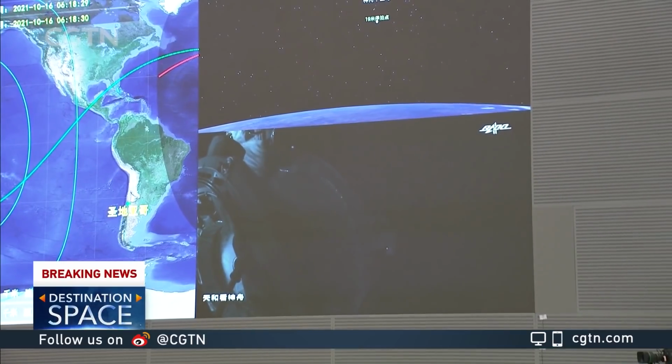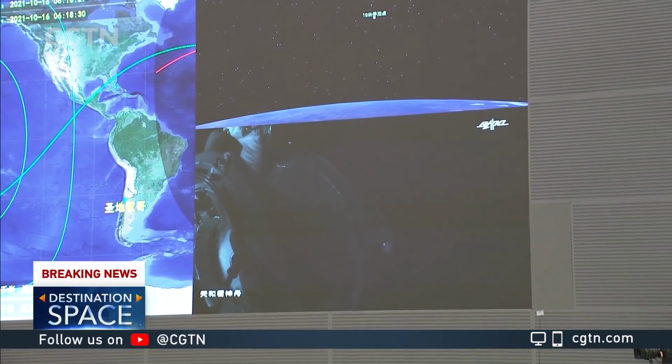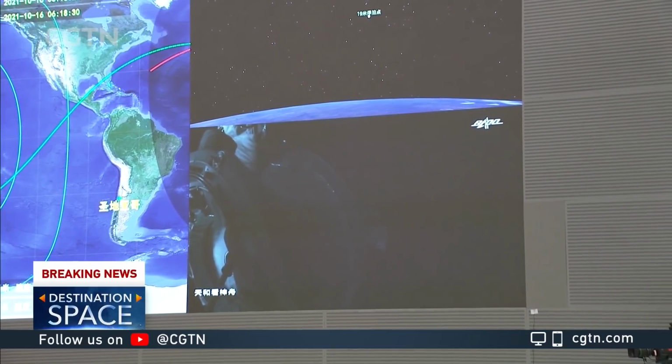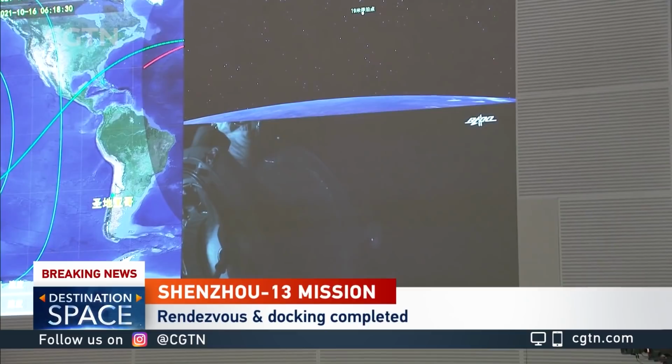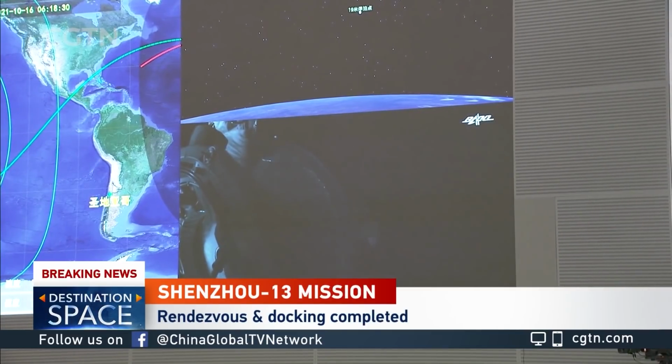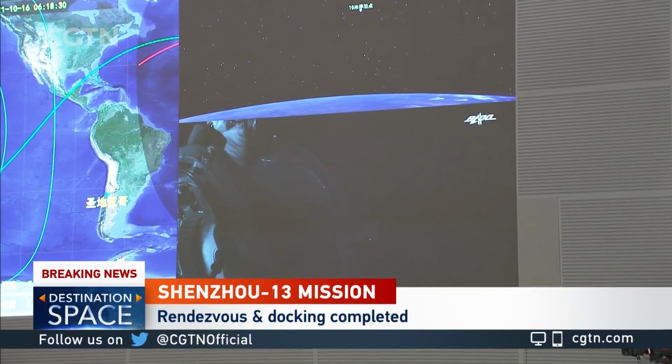And since this is only the second time that they've really docked with this space station, I bet you there's a bunch of people on the ground that have given the taikonauts a bunch of other things to do just to make triply sure that they've got this thing working out properly. And of course, this is the second time they're going to a different docking port. So they've never docked at this port on the space station before.